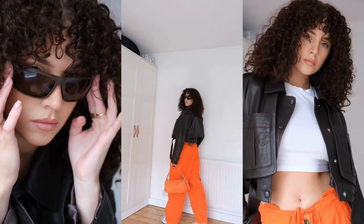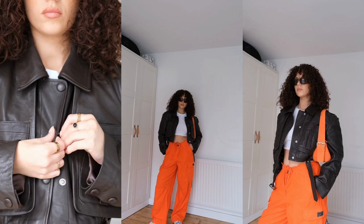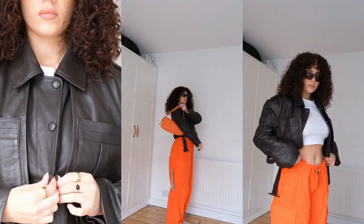I love it with this brown tone leather jacket from Guestos. I think the dressiness of the jacket brings a nice tailored vibe to the casual trousers and basic white tee.